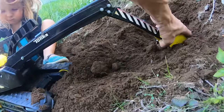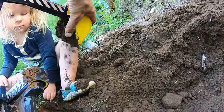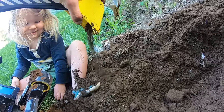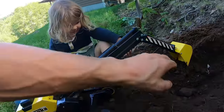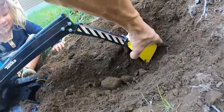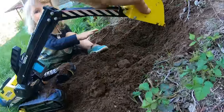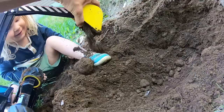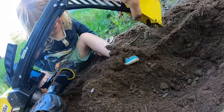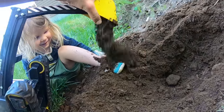I'm gonna get a good scoop here, like that. And then dump it right on River's foot. Ah, what are you doing, Daddy? All right. And another here. Scoop there. Right here. There we go. Dump it right there? We're gonna bury River's foot with the excavator. Oh my goodness. There we go.